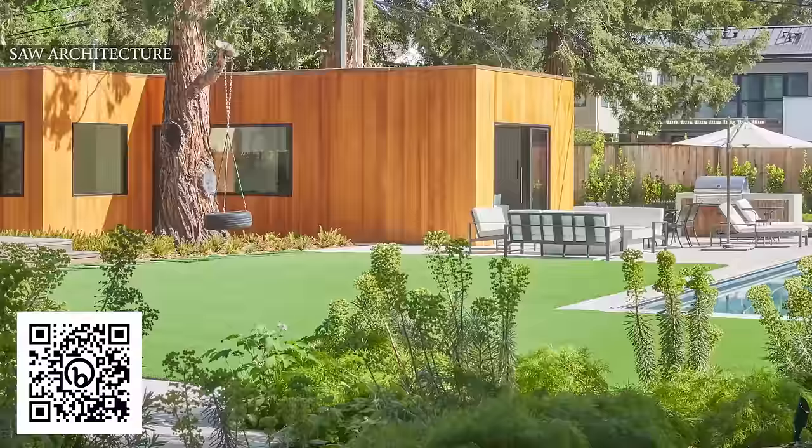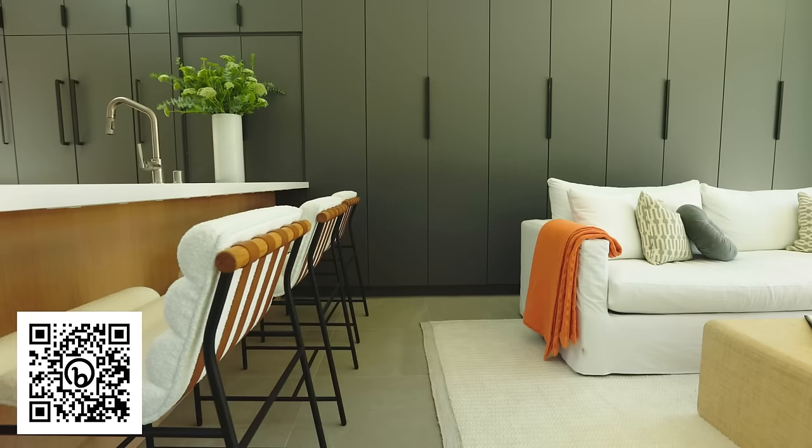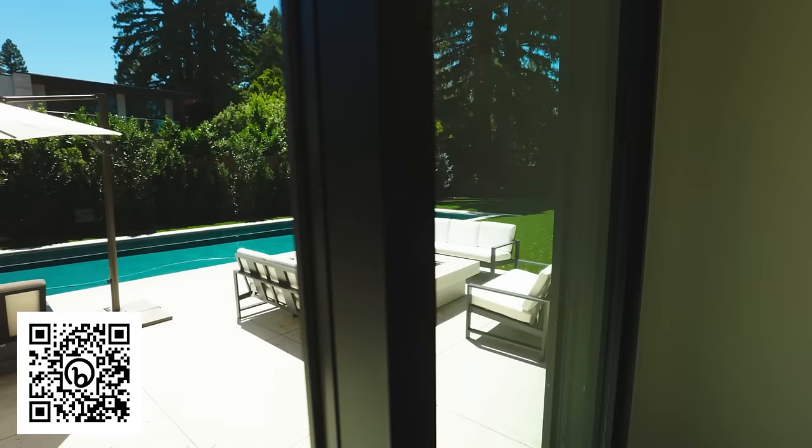So I took the plans from Saw Architecture, which were already so great, and I talked to them about what they were trying to envision for this property. And I talked to my clients about it. What are your goals? What would you like? How do you want to live in this space? And from that, I collaborated with Ann Sacks and got all the pieces together to finish the space, make it livable inside, outside, pool living, to make it perfect for the clients.